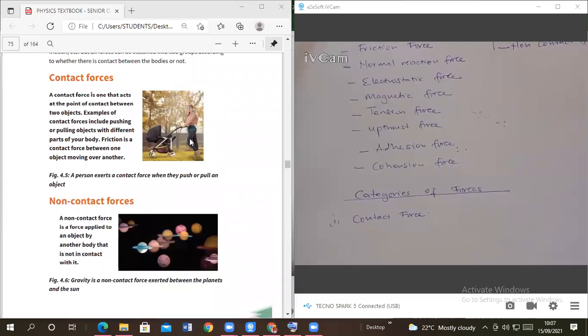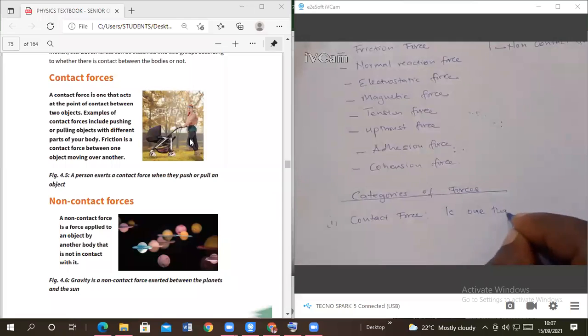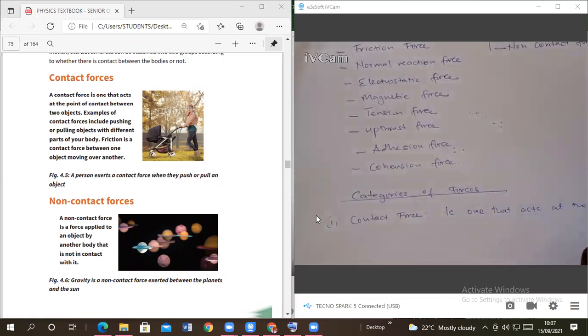Contact force is one that acts at the point of contact between two objects. Is one. Very good. Very good. Thank you very much. Did you read it from the notes? I had the notes. Okay.